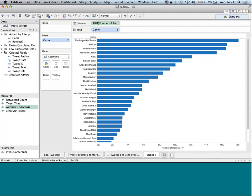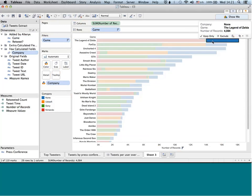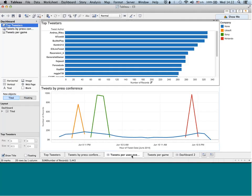And because we've got the original data about the company name, we can color code that and say during which company's press conference that game was released. Although Zelda is a Nintendo game, people were still talking about it outside of the press conference. So what we can now do is add that to our tweets. If we wanted to, we could add that into our dashboard over here.